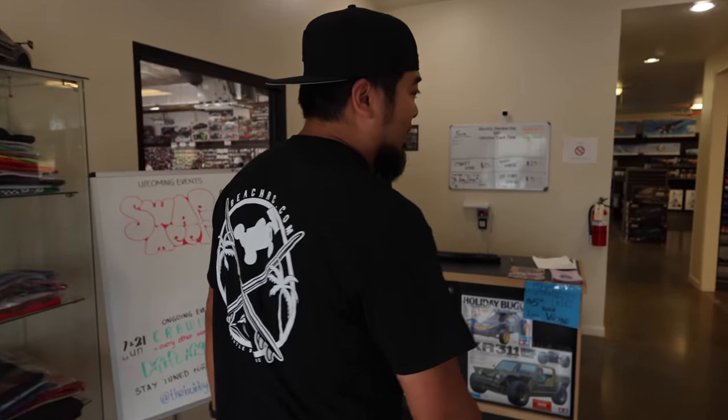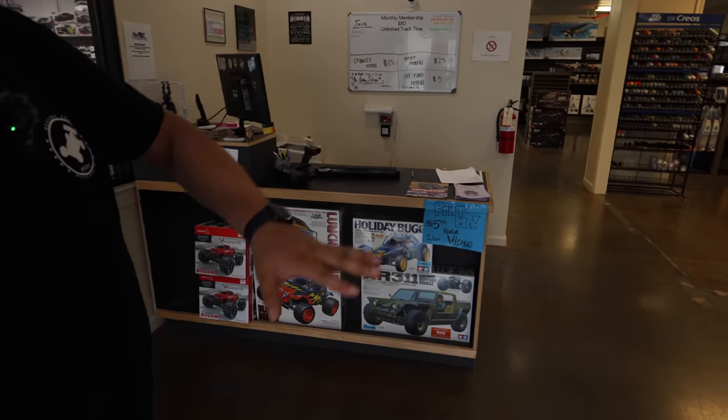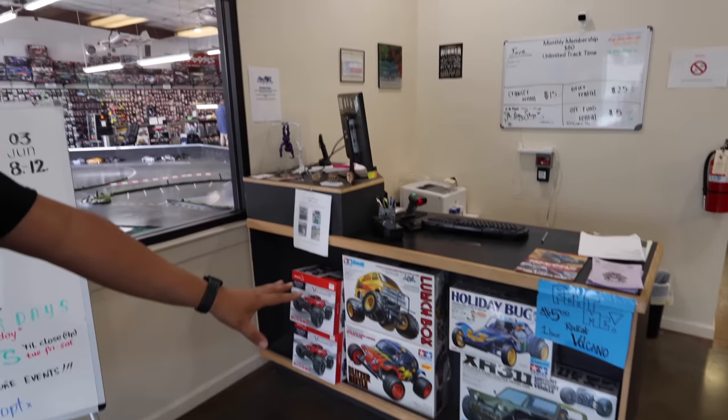These guys are super nice, and they got a crazy, crazy inventory and just facility where they have all different types of cool stuff to do. But right when you walk in, this is kind of the main area. They got their Tamiyas up here. As soon as I walked in, I saw this.